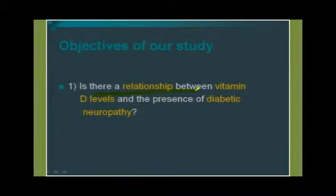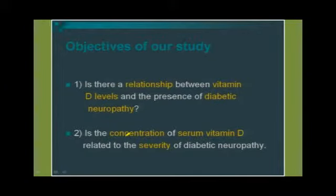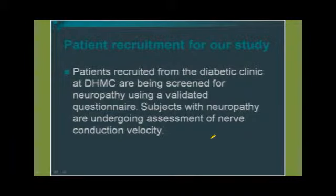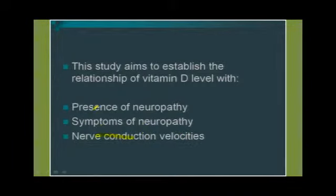What they wanted to do is see: is there a relationship between vitamin D levels and diabetic neuropathy? And is there a correlation between the concentration of vitamin D and the severity of their neuropathy? Okay, so they used nerve conduction studies, the presence of neuropathy, and the symptoms of neuropathy.